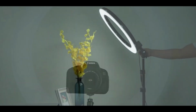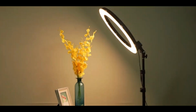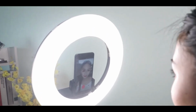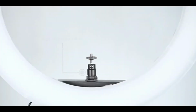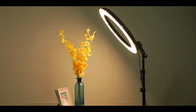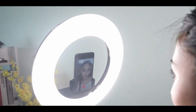The 18-inch diameter ensures ample coverage, casting a soft, even illumination that minimizes harsh shadows and reduces unflattering glare. Its color temperature and brightness are fully customizable, allowing users to achieve the perfect lighting setup for any situation. Whether you're shooting portraits, conducting live streams, or recording makeup tutorials, the Samsung 18 inches ring light delivers consistent, professional quality lighting that enhances the visual appeal of your content. Additionally, its sturdy construction and easy-to-use design make it a reliable and user-friendly choice for both beginners and experienced professionals.